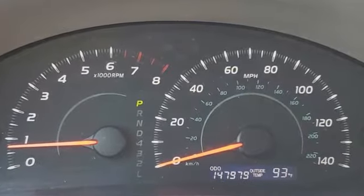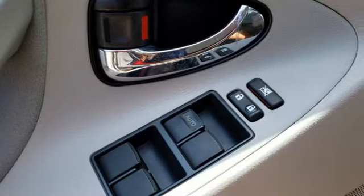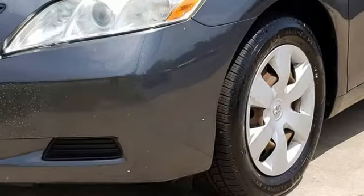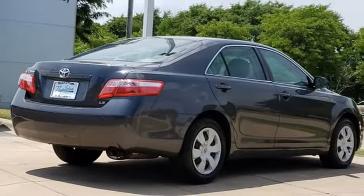Auxiliary audio input, 8-way driver's seat control, manual tilting steering column, power windows, manual telescoping steering column, inline 4-cylinder engine, gas pressurized shocks, and AM/FM stereo radio.